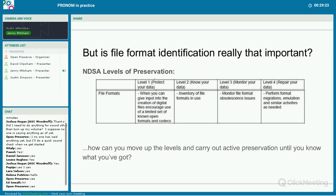I've just pasted a little bit of that table into this slide, and the line that I've pasted in relates specifically to file formats, obviously, because that's what we're talking about. So you'll see at level 2, which is called Know Your Data, you should have an inventory of file formats in use within your repository. And you'll notice that if you look on beyond that at level 3 and level 4, you kind of start at the bottom and you work your way up.